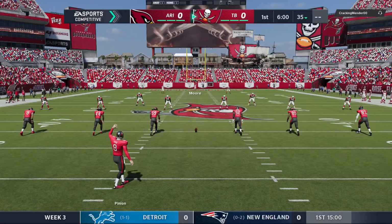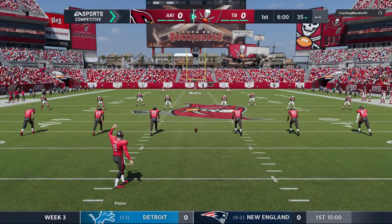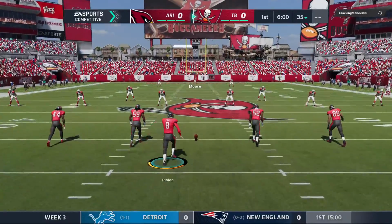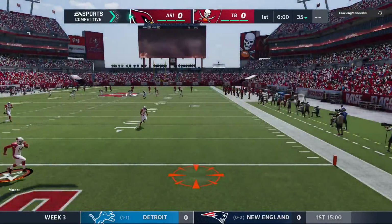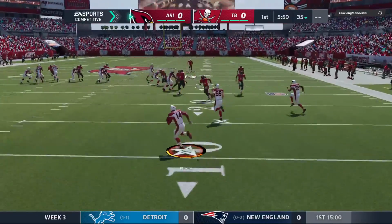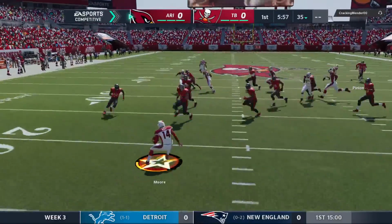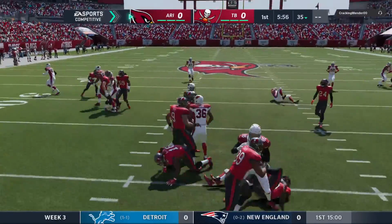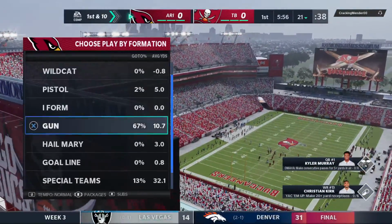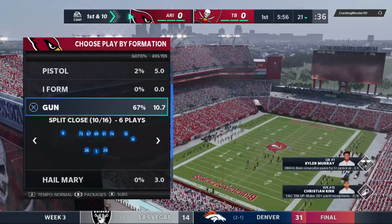Bradley Pinion to kick off for Tampa Bay. 2 weeks have come and gone. It's off to week 3, and we're underway on EA Sports. That'll be taken about a yard deep. And he'll be dropped at the 21-yard line, so bringing it out of the end zone proves not a good decision. Loses him about 4 yards.